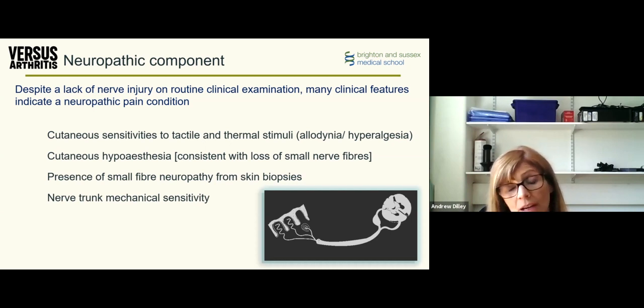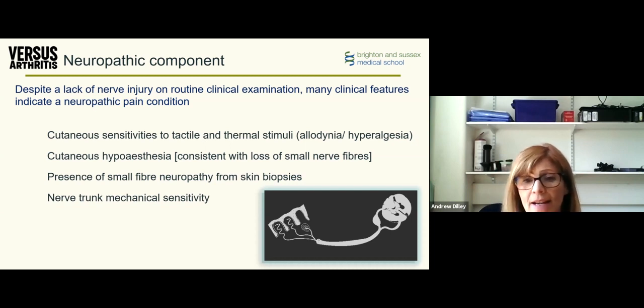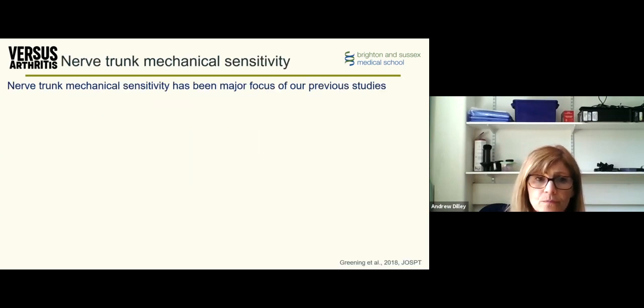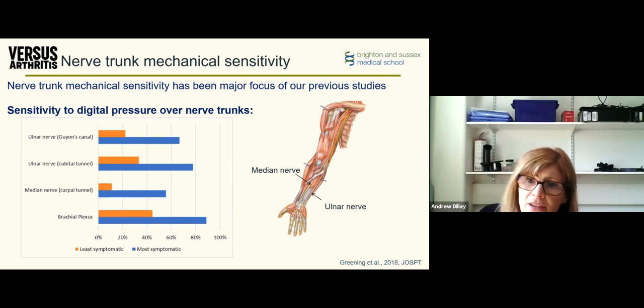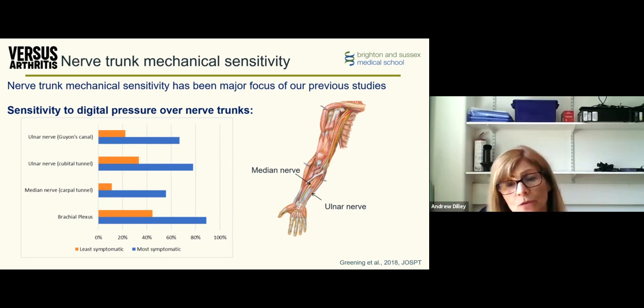Something else that we look at quite a lot as physiotherapists is the sensitivity of nerves to movement or to touch. And again, this seems to be the case in people with WAD2. So this concept of nerve trunk mechanical sensitivity has been used quite a lot in Andrew and Jane's previous work, but also actually in my PhD looking at lumbosacral radiculopathy.